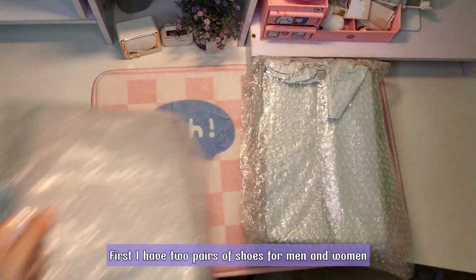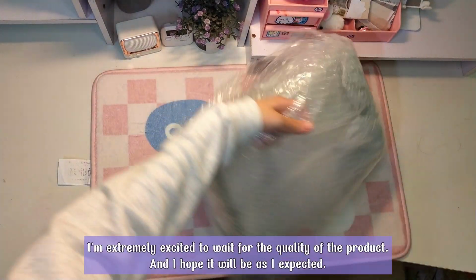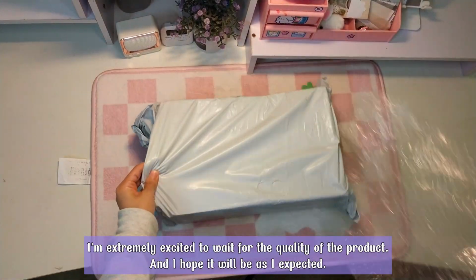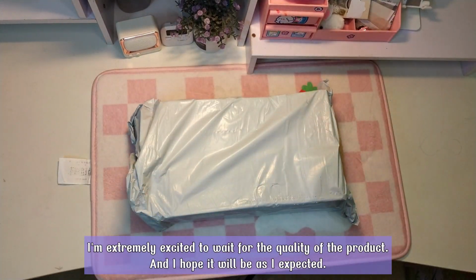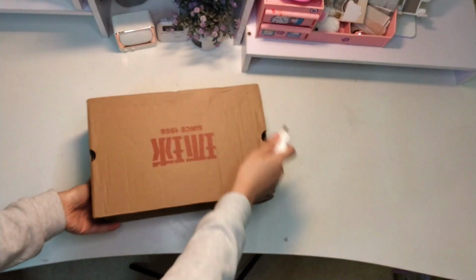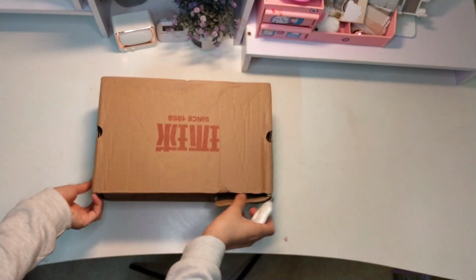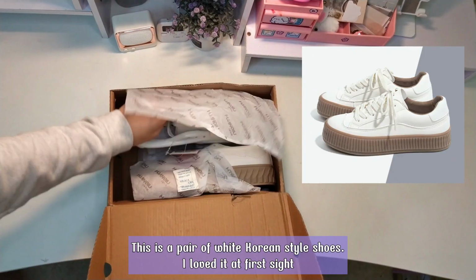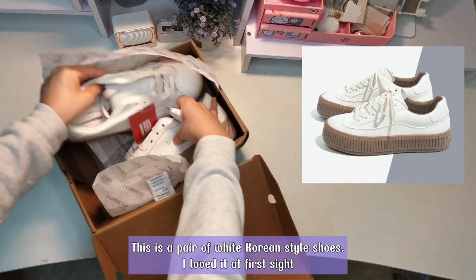First, I have 2 pairs of shoes for men and women. I'm extremely excited to check the quality of the product, and I hope it will be as I expected. This is a pair of white Korean style shoes. I loved it at first sight.